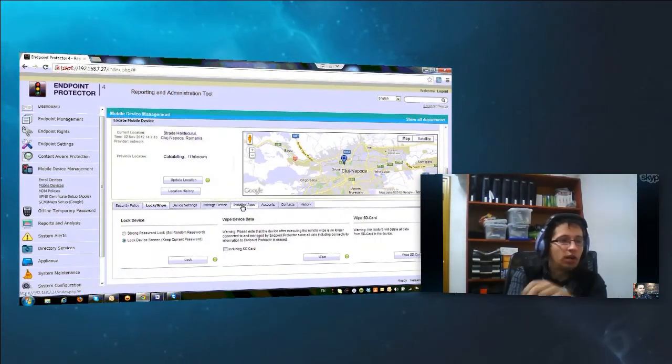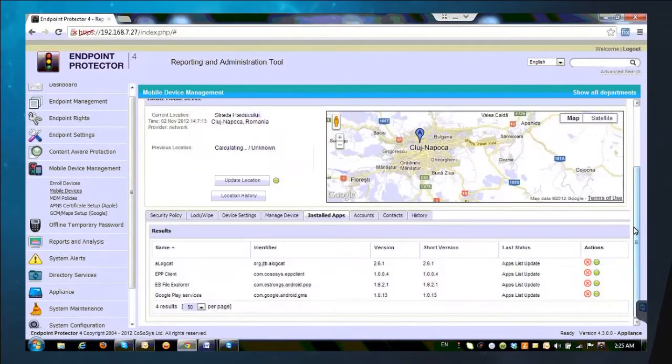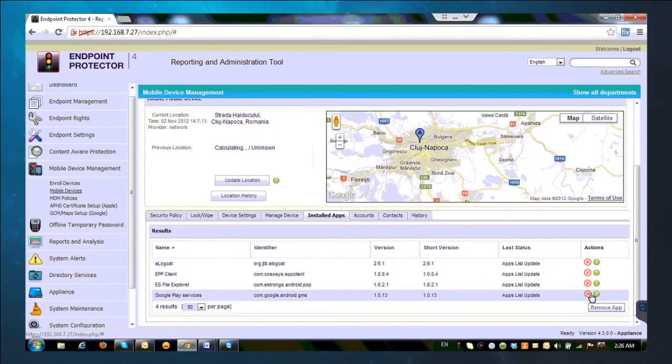For Android, we also provide, for example, the possibility for you to know at any point in time which apps are installed on it, and also the possibility of uninstalling apps. So if the user has a company phone and has some apps which shouldn't be on that company phone, we can uninstall the apps just from this web interface of Endpoint Protector.